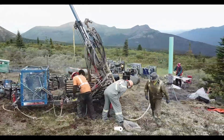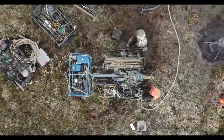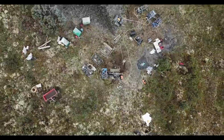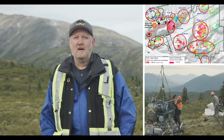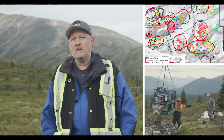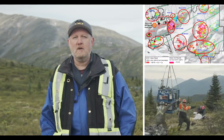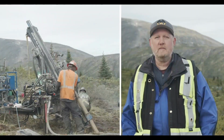We're standing at our Keno East target area. The drill is behind me here, where we're doing the first reverse circulation holes of the season. Off to the west here is the Keno Hill area, the namesake mines of the district. The exciting thing about our work is we've already identified 6 advanced stage targets and a dozen early stage new discoveries that are multi-kilometer in scale that we'll be testing for the first time in 2020.